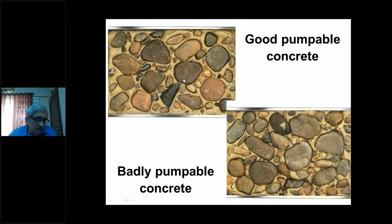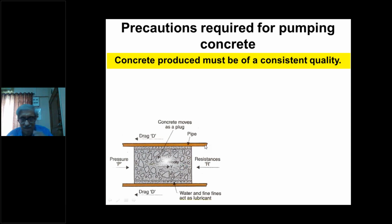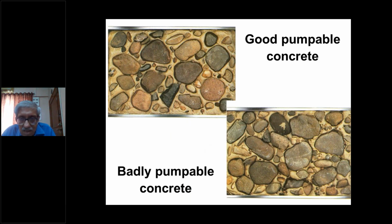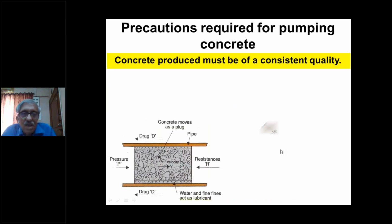A good pumpable mix looks like the one on the top. Obviously, it has a nice coating of mortar around it, and at the surface the mortar works as a lubricating agent. The badly pumpable concrete looks like this, where there is a lot of clustering of the aggregates. These days we are very used to the problem of COVID. So you have to have a safe distance between the aggregates to have a good pumpable concrete, and not the other way around.